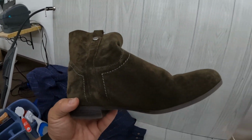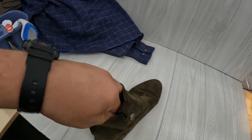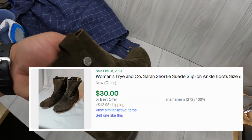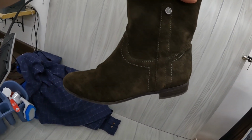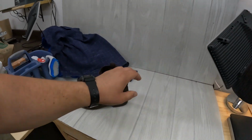And also I picked up a pair of, this is the first time I've ever picked these up as well. I think these are Fry boots, Fry & Co. These are super suede. They are very smooth leather. They're in pretty good condition too. I'm not exactly sure what the comp is, but I'll put it up if I have one for this particular boot. But these are nice.